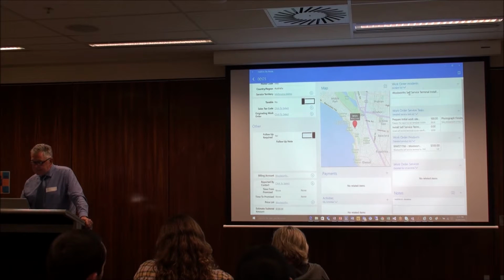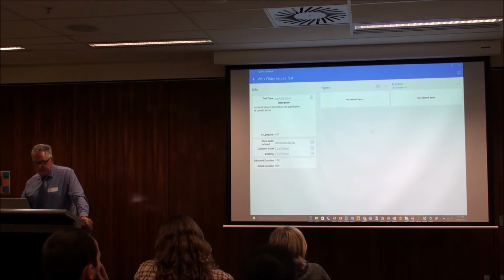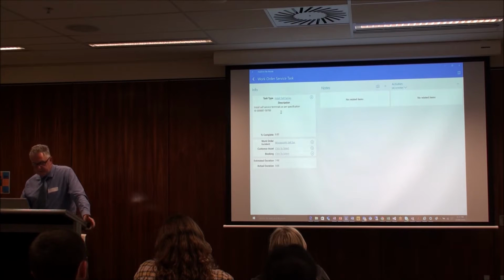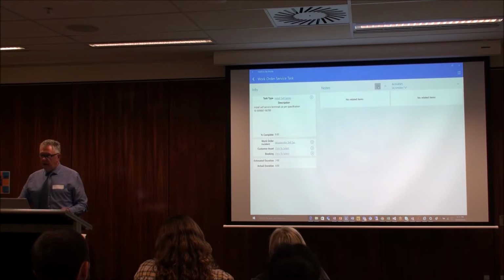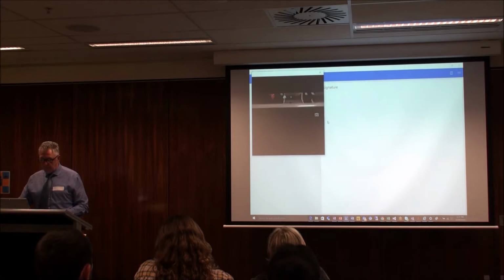Over here, I've got the information about what I've got to do. So on this one here, it's saying prepare initial work site. Well, I've actually already done that one. So I'm going to open up the next task, which is basically install self-service terminals as per specification. And I may have to take notes on that. I may have to take a photograph of that.